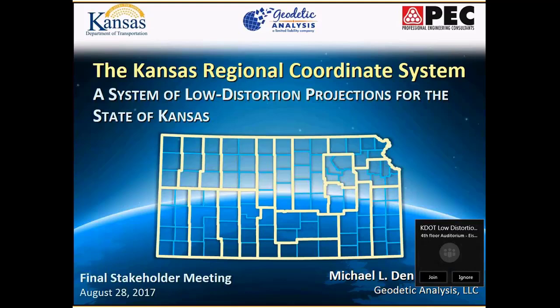Next to me, well, he was next to me, he just moved over to the back, but you see Mr. Mark Siegelquist. He's the KDOT project manager for the low distortion projection project, and he is the CAD administrator here at KDOT, has been for quite some time, and has been with KDOT for over 33 years.